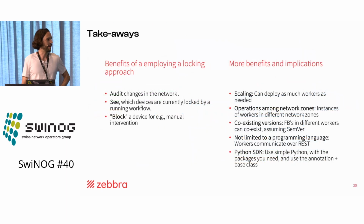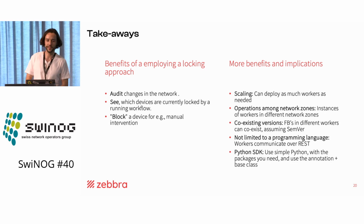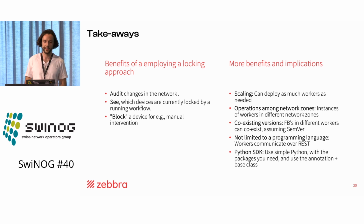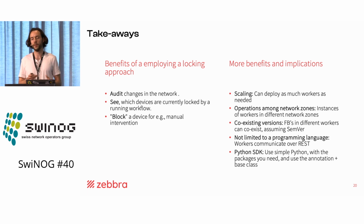Yeah, we are approaching the end of the presentation already. Maybe some takeaways. First, the benefits of employing a locking approach. I think this is quite a different approach than what we saw until now. And pessimistic locking in particular has some very nice side effects. The first is auditability in the network. So we can easily understand which workflow did potentially talk to a device or change the configuration on a device, for example. And we can also see which devices are currently locked.